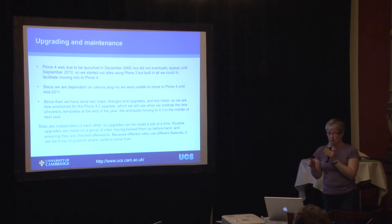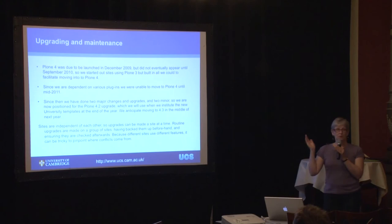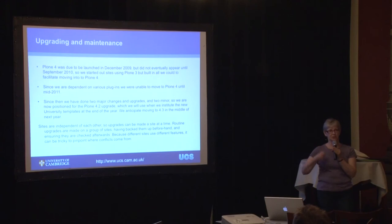So, we hit a slight problem area when we were developing this. Plone 4 was due out in December 2009, but what a surprise, it didn't appear until September 2010. So, we had to develop our initial sites in Plone 3, but what we did was built it as far as possible so we could move it straight into Plone 4. So we took into consideration all the things that we would need to do to make it work in Plone 4.